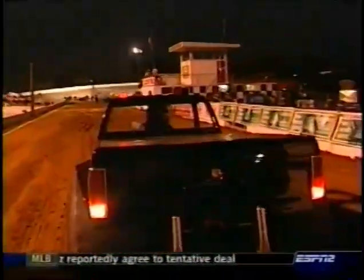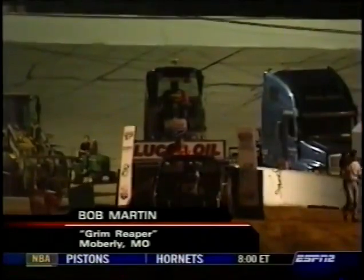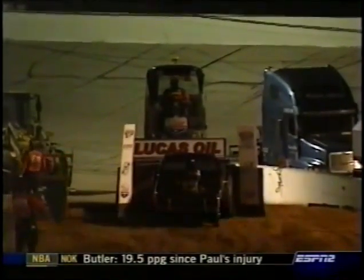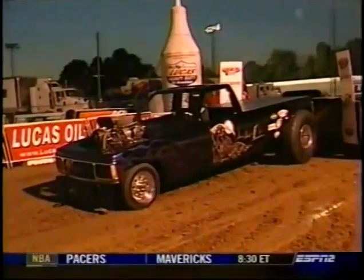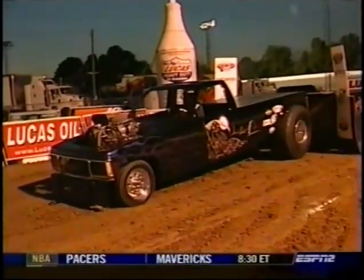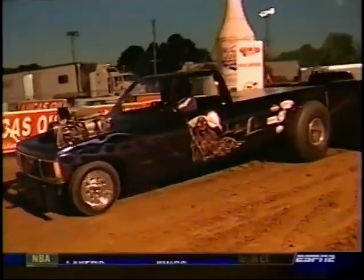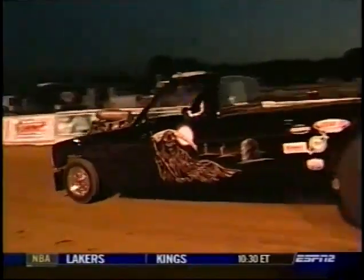Up next is a solo artist, Bob Martin on Grim Reaper, out of Missouri. He'll come up, make the hook, try to come up with a pull at least 299 feet plus. That's what's going to take. And remember, solo guys like Bob, they have no opportunity to get any information, no data, other than watching other pullers go before him.